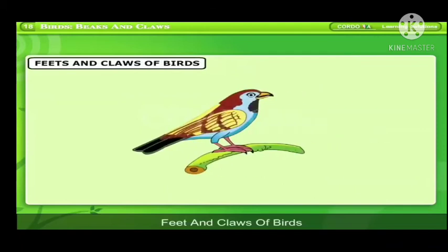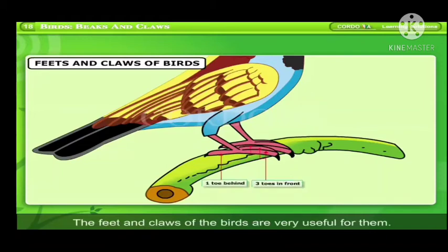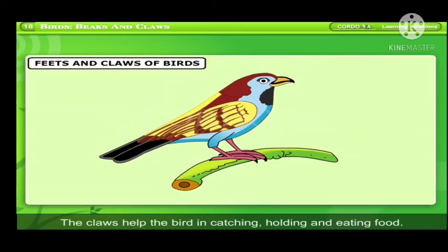Feet and claws of birds. All birds have 2 feet. Most birds have 4 toes on each foot, and all birds have a claw at the tip of each toe. The feet and claws of the birds are very useful for them. The claws help the bird in catching, holding, and eating food. They help some birds in walking, swimming, climbing, and perching. They help the birds to protect themselves from their enemies.